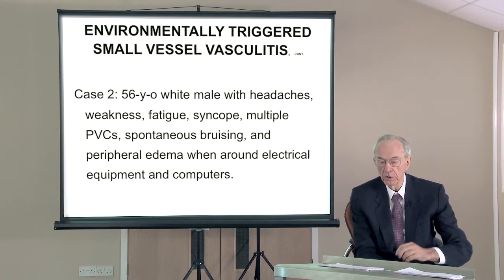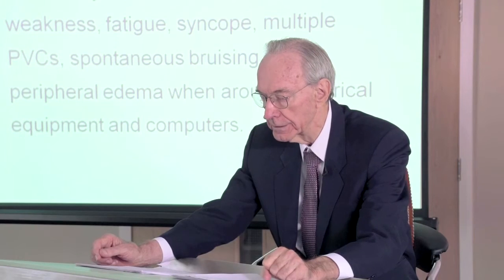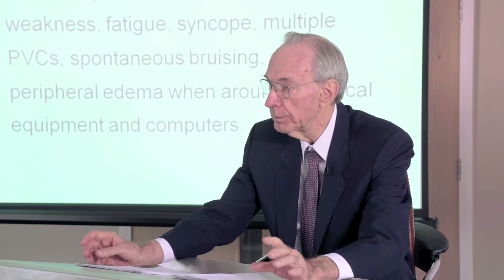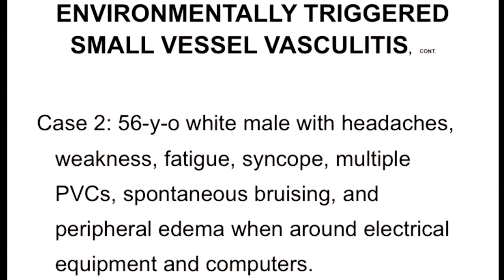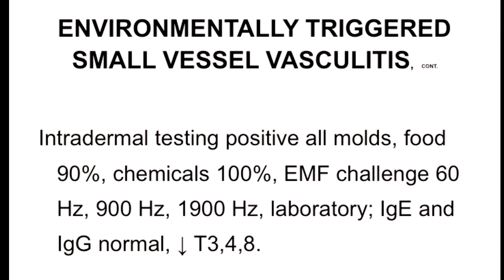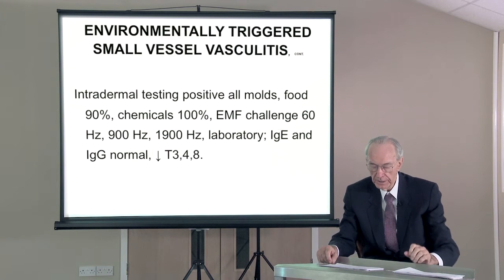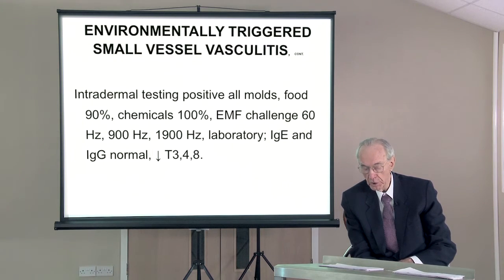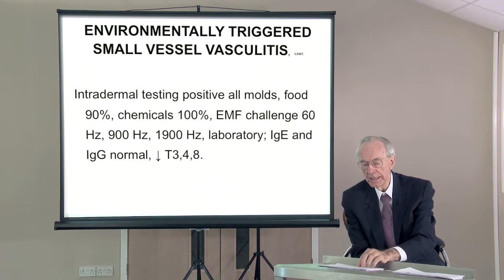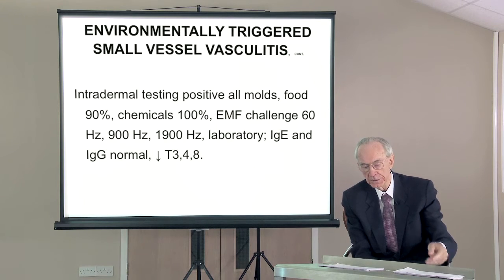This was a 56-year-old white male with recurrent headaches, weakness, fatigue, syncope, and multiple PVCs, as well as spontaneous bruising and peripheral edema, who went around electrical equipment and computers. This patient had a workup and was found with intradermal testing to be sensitive to these molds, 90% of the foods, 100% of the chemicals that were tested, and an EMF challenge at 60 hertz, 900 hertz, and 1900 hertz. Laboratory, again, the IgE and the IgG were normal, but the T lymphocytes, the T3, T4, and T8, were decreased. So this patient had severe immune deficiency.